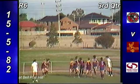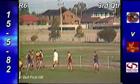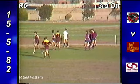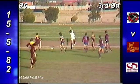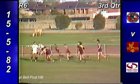The ball's bounced. Tapped down by Bell Post Hill. Ball hits the turf again. Coombs diving on top of the ball. He couldn't do anything with it. And it's out of bounds again. Umpire throws it back in. Up they go. O'Leary in front. Ball's tapped away from him.